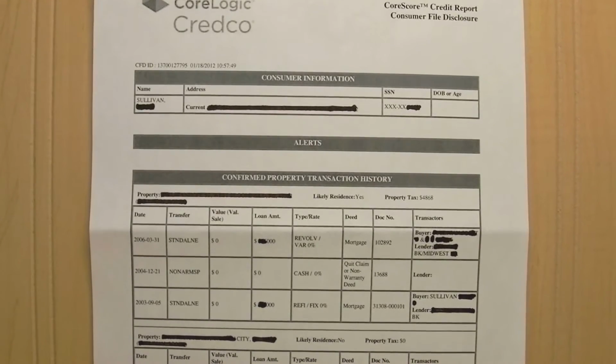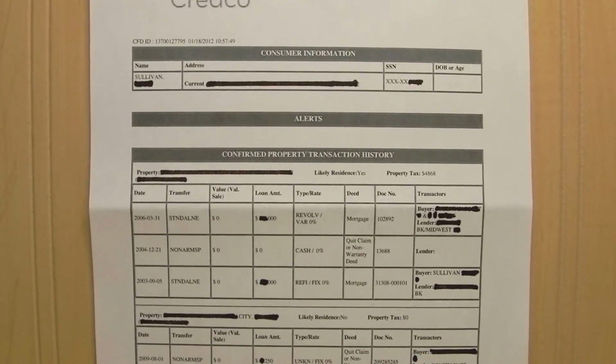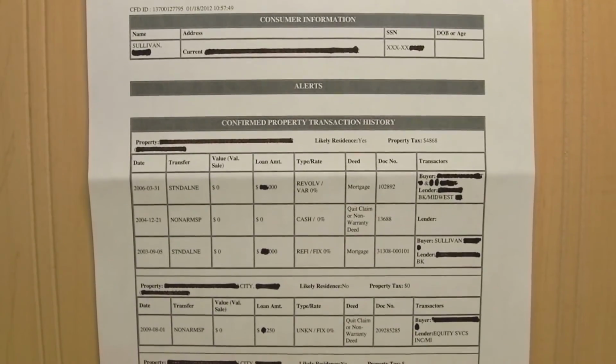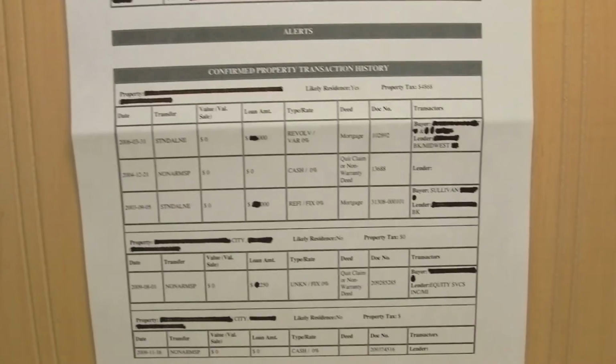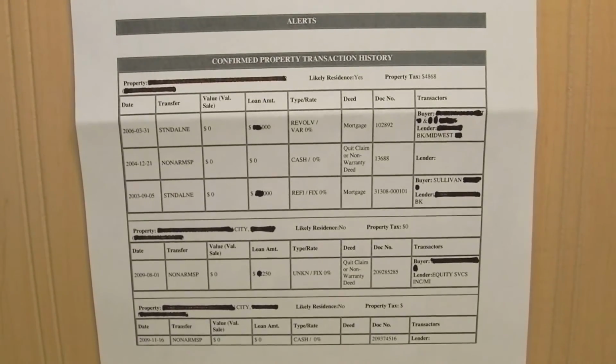So you've got my current house, that was correct, and a few rental mortgages that we have. All that information is correct, but I think there's something interesting on page 2. Let me show you that now.